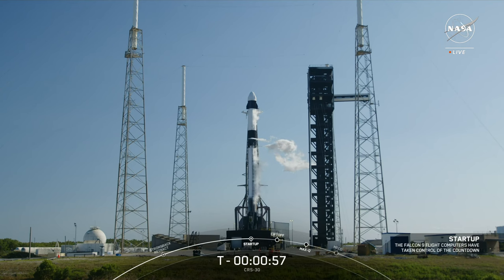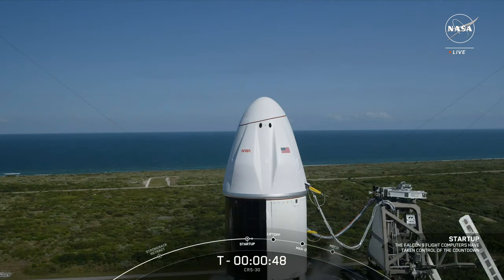Falcon 9 is in startup. Dragon is in countdown. Range remains go for launch, waiting for that final go from the SpaceX launch director. SpaceX launch director, go for launch.